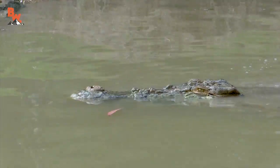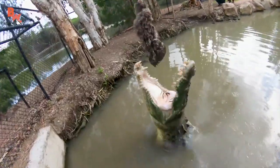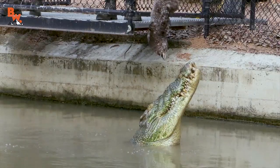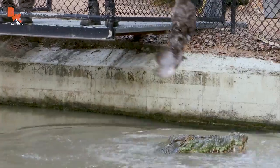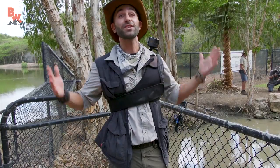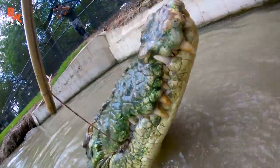Well, Bully has gotten both of the roosters. And we did get a couple of cool jumps out of him. I definitely say that Chris has the expertise when it comes to tempting the enormous saltwater crocodile up from beneath the murky surface. But for me, this was an incredible experience here at the Billabong Sanctuary, getting to feed the apex predator of Australia, the saltwater crocodile.